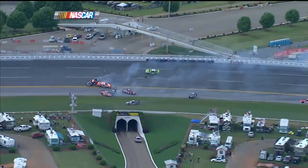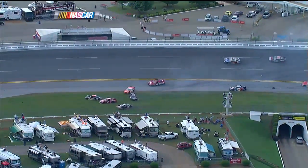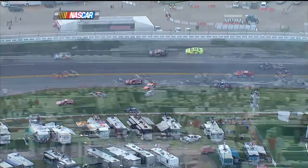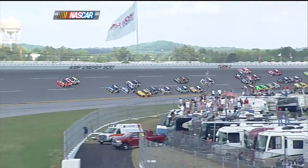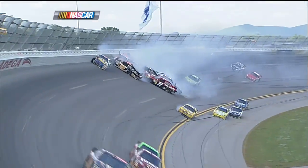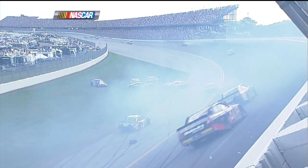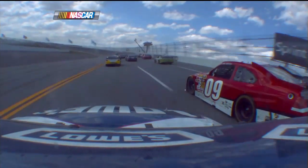You see Vickers in the 83 involved, a car that led a bunch of laps, and Kasey Kahne in the 9 just had recovered from the repairs from the last wreck. Tell you what, that's a hard lick on some of those cars. So many times, you know, we kind of slow things down so we can see what the fans at home and everybody can see what's going on. When it's real time, it's real violent.